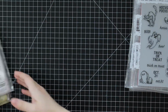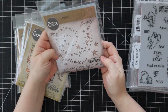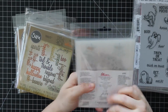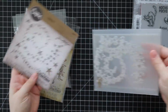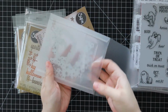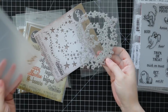Got those. And then I got several different sets of dies. I got this gorgeous stars die set. And again, all of the Tim Holtz dies are done with Sizzix and they're Thinlits, and they come with the label. They come in their own sleeve, so it's all sturdy. And then you have the actual dies, which there's like a ton. And I just thought those stars were gorgeous.